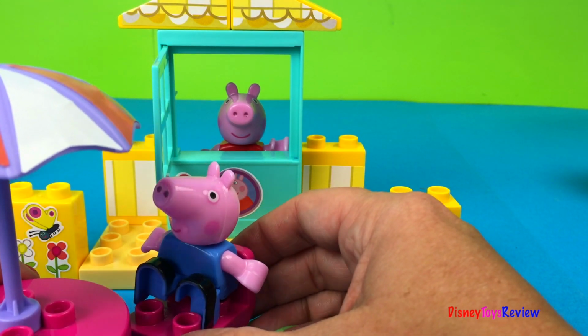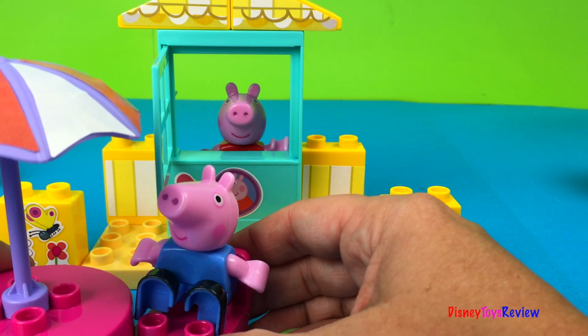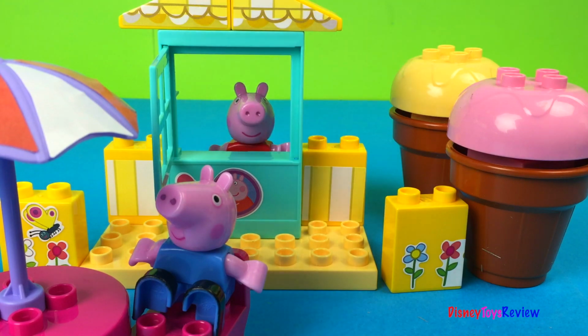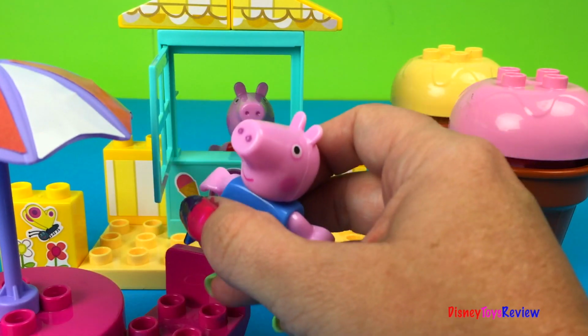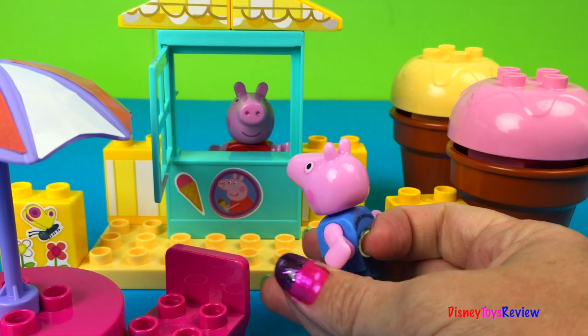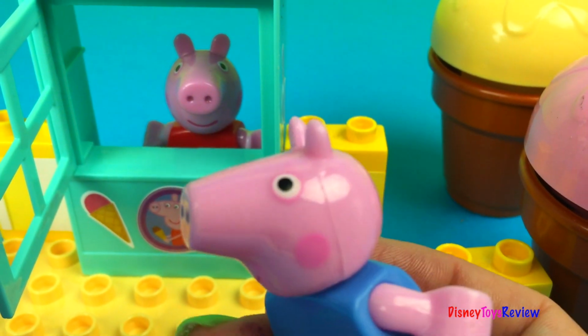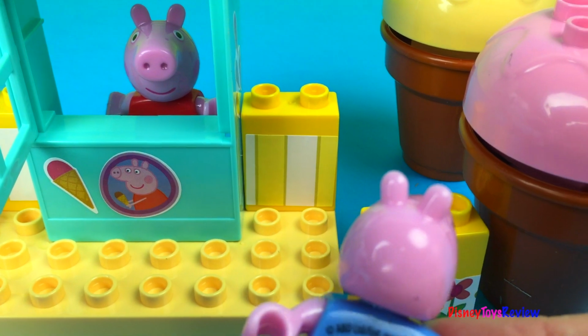La la la la la, I love ice cream. Okay, I better get busy. George! Yeah, Peppa? Your ice cream is ready. My ice cream is ready? Yeah, it's right over there.